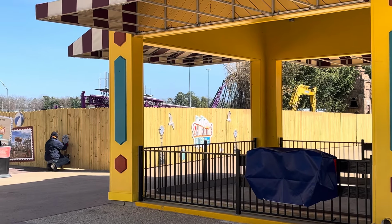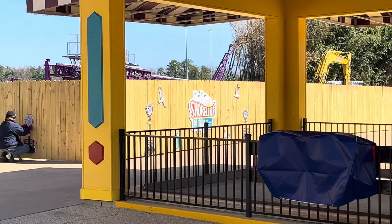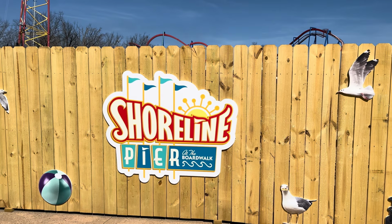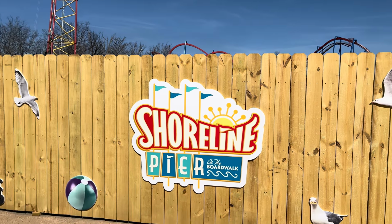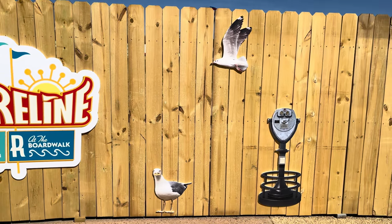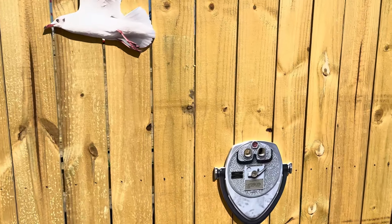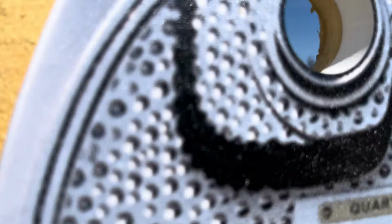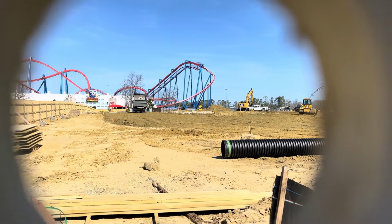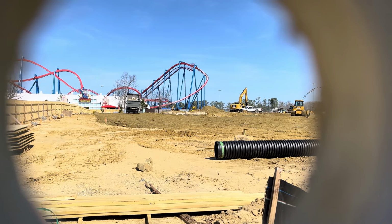Down here by all the construction, they have added some theming elements to the fence for the advertisement of Shoreline Pier. You can see they added seagulls, a beach ball, and of course some of those sightseer viewers, I believe is what they're called. If we go over here, they actually bored out holes so you can see through the construction site, which I think is an awesome thing that they did. You can see there's a lot of work going on there.